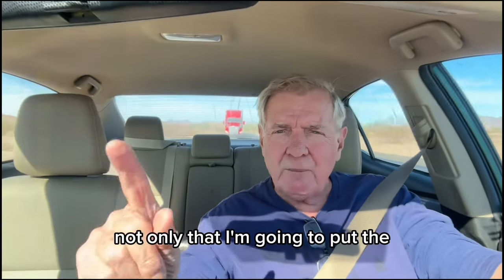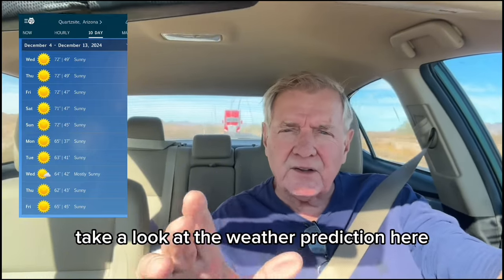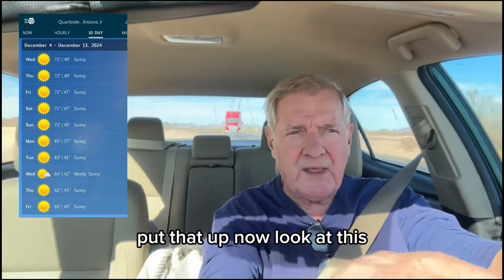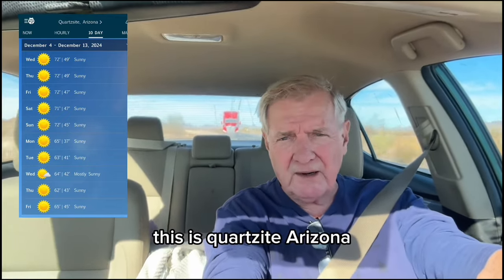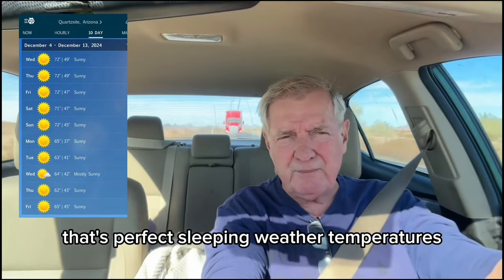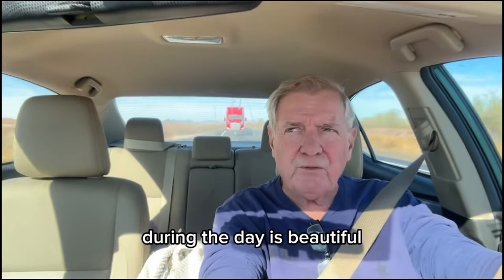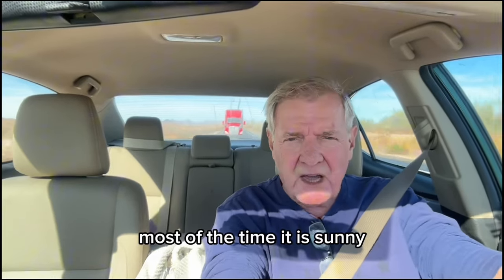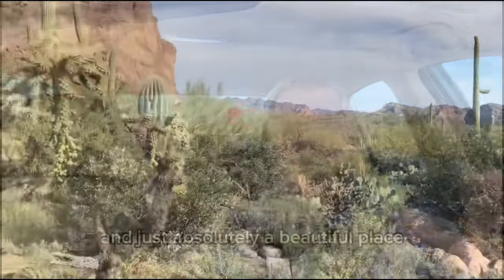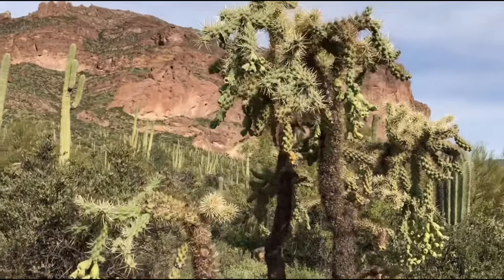Not only that, but take a look at the temperatures here. Take a look at the weather prediction here. This is WeatherBug. I took a screenshot of it. I'm going to put that up. Now look at this. This is Quartzsite, Arizona. Look at the evening, the nighttime temperatures. That's perfect sleeping temperature. During the day, it's beautiful. Most of the time, it is sunny. It is cobalt blue skies and just absolutely a beautiful place. I just love the desert. Anyway, I wanted to share that with you.